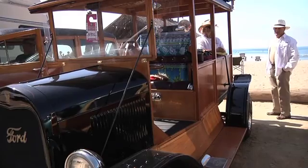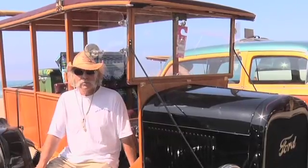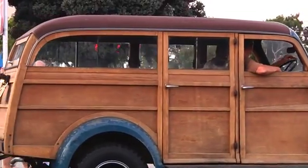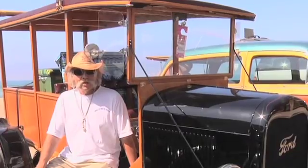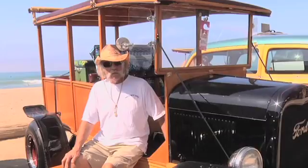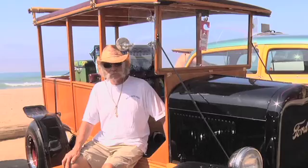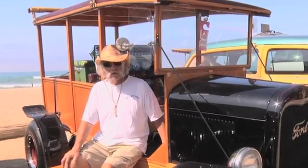Yeah, this is a 1925 Model T, commonly known as a depot hack. Depot hack comes from back in the 20s. They used them in the railroad stations. This would be like your very first SUV. They would use them to haul people around in their luggage from station to motel and whatever.